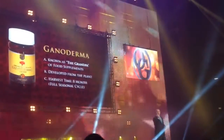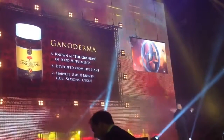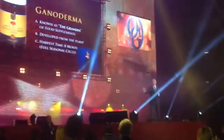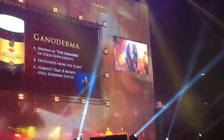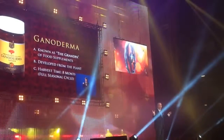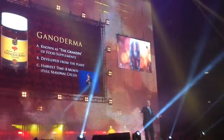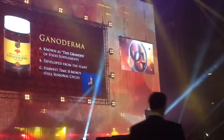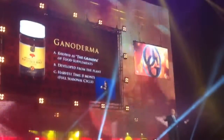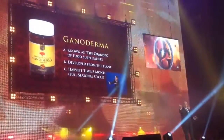This Ganoderma is in the coffee and the tea and the hot chocolate. It's in all of our products. I like to call the Ganoderma, just so you get a good visual, Grandpa. Why do we call him Grandpa? Because it takes a full season to harvest the Ganoderma. The cycle to harvest Ganoderma is about 8 months, which is the full season. So it's the full life of the Ganoderma, then they harvest it.